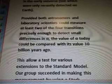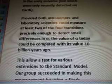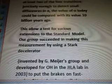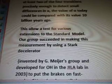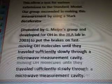Provided both astronomers and laboratory scientists could measure at least 2 of the 4 transitions precisely enough to detect small differences in A, the value of A today could be compared with its value 10 billion years ago. This allows a test for various extensions to the standard model. Our group succeeded in making this measurement by using a Stark decelerator.